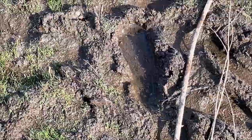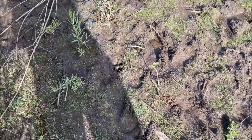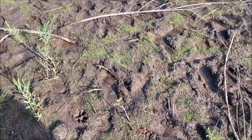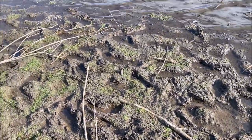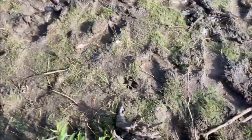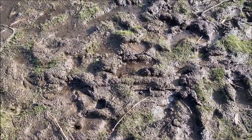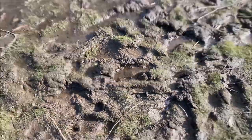There's a skinny little foot. I mean, there's a dog. Could be coyote, but possibly people down here. But I wonder if they're all human or not. Like I said, it's muck central down here. Oh, starting to sink into some of this stuff. Barefoot right there, it looks like.